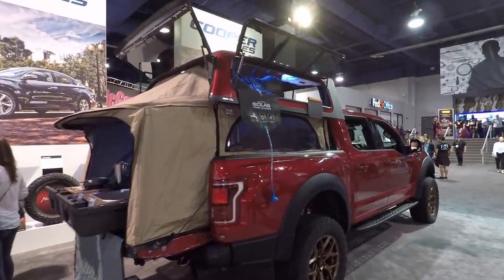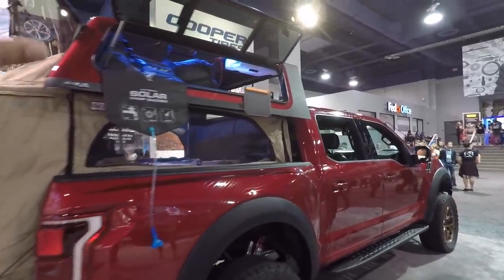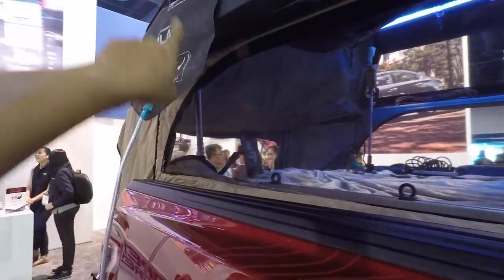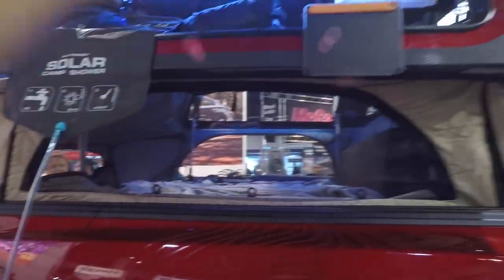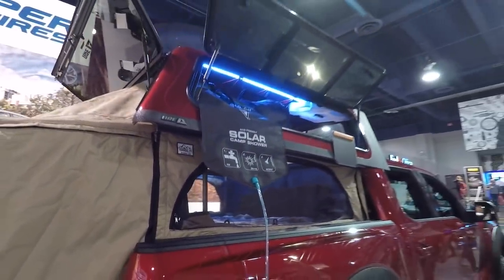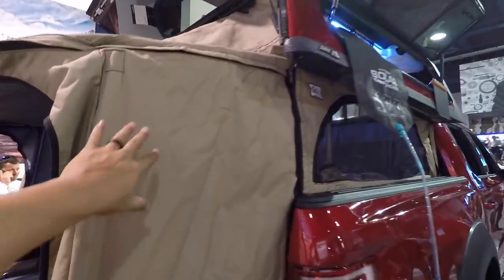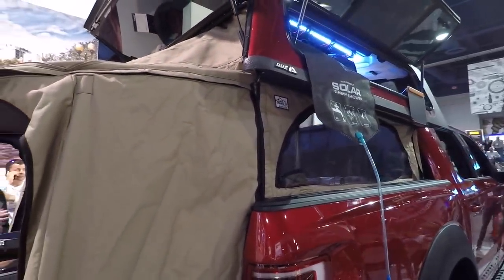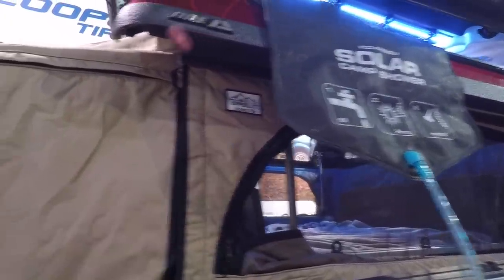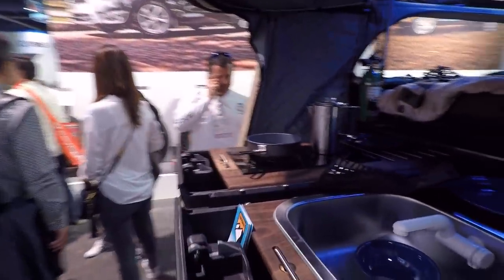And what really caught my eye is the fact that they have this ARE truck cap that's on these lifts. There's like these actuators that push the entire cap up and turns your truck cap into basically a camper. It's got this canvas material that's made by Topper Lift. And if you look in here, it's pretty nuts.